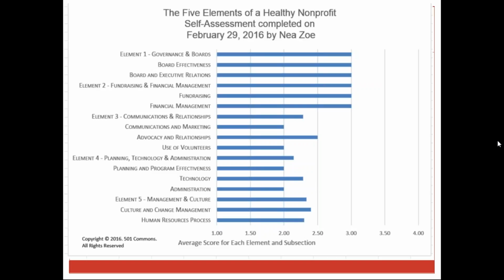Yeah, so they could see, for instance, that maybe they have a score of 2.5 on element 2, fundraising and financial management. But that's made up of a score of 4 on financial management and a score of 1 on fundraising. Okay, so it makes sense. It demonstrates where that overall score is coming from, what the contributors are to that overall score.